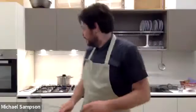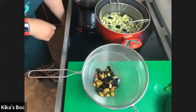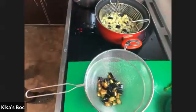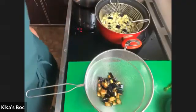But okay, we have someone with a question because her eggplants are not getting brown. She says the oil is not hot, she needs to up the temperature. You need to top it off as much as possible. They are not getting brown. The oil needs to be hotter, much hotter.